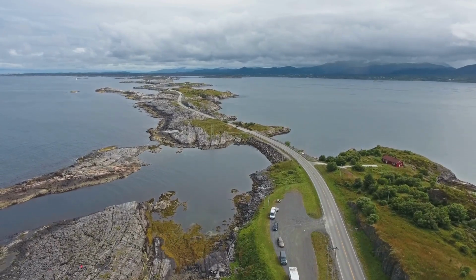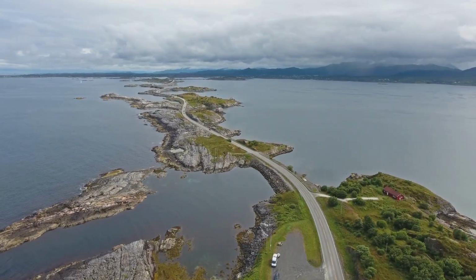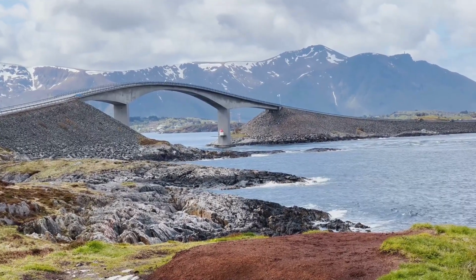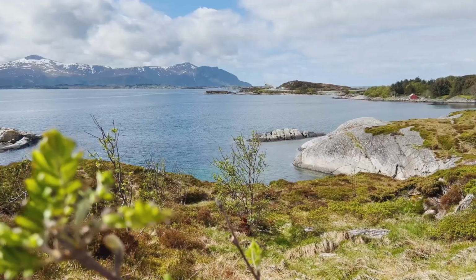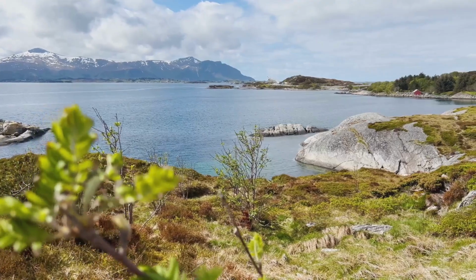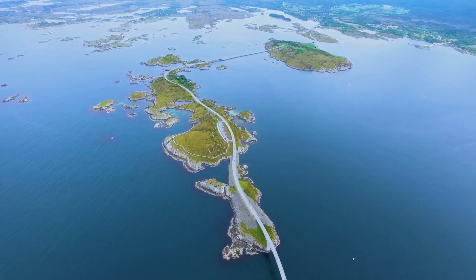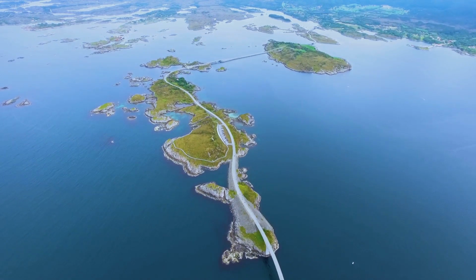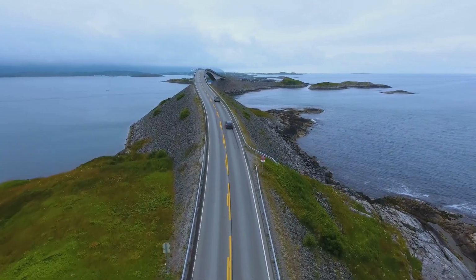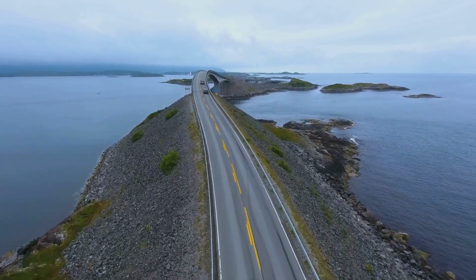First up, we're cruising down the Atlantic Road, a stretch of highway that's not just a road, but an experience in itself. This marvel of engineering is often called the most beautiful drive in the world, and for good reason. And y'all, it lives up to the hype. Imagine driving on a road that feels like it's floating between the ocean and the sky. This 5-mile stretch of highway dances over bridges, islands, and skerries, creating a route that's as thrilling as it is scenic. It gives you front-row seats to the raw power and beauty of the Norwegian Sea, with waves crashing against the rocks and the endless horizon stretching out before you.